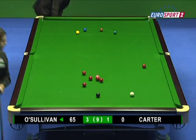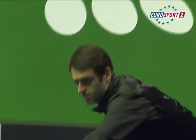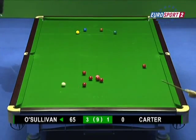You just never know. He was a couple of balls away from going out of the tournament last evening. Tom Ford missed that blue to the middle.